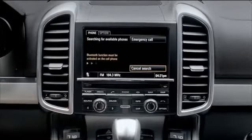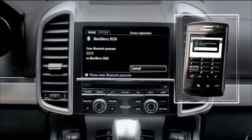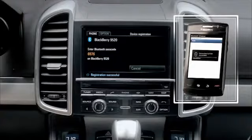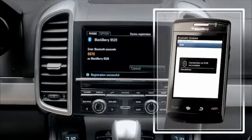Find Telephone starts an automatic search for available mobiles. Then enter the Bluetooth ID shown into the mobile you want to connect. On more recent phone models, all you have to do is confirm that the Bluetooth code in the PCM corresponds with the one in your mobile phone.